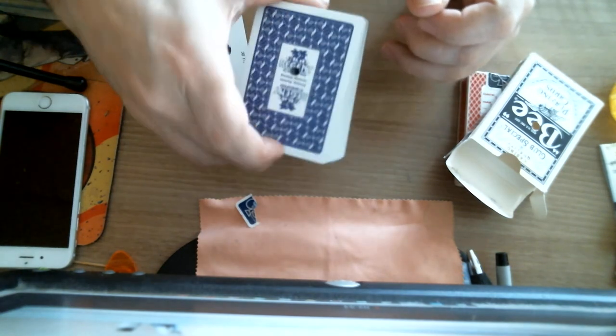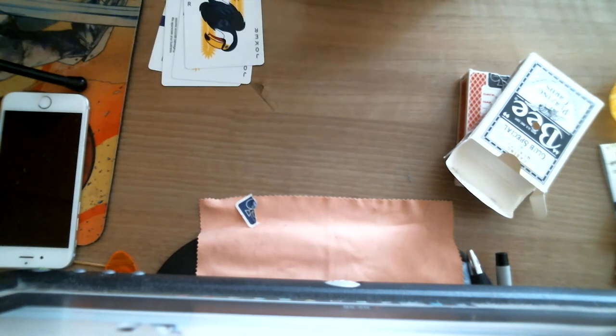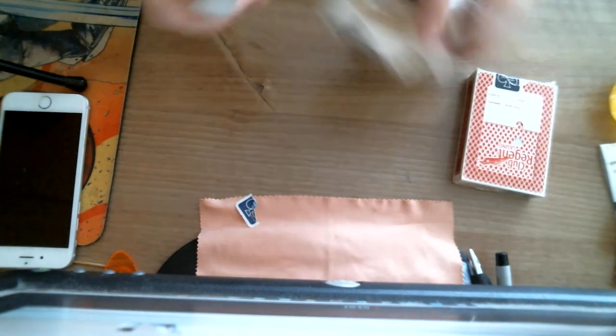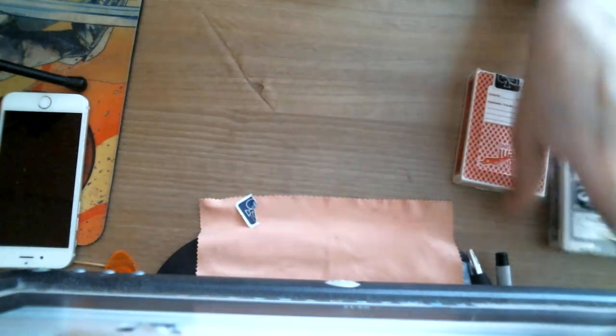It's a purply color, almost blue, and yeah, very nice. Very good quality. I always like these older, good quality decks. You don't really see local casino decks popping up on eBay either. I get these at thrift stores.